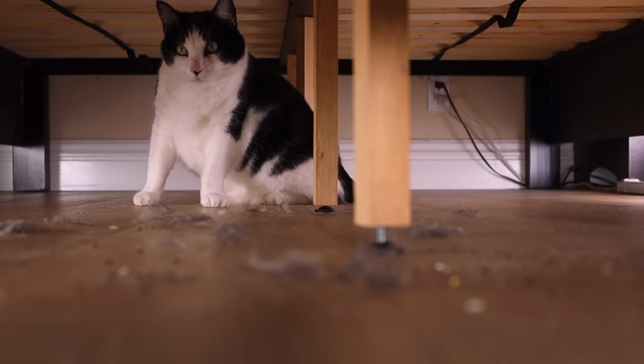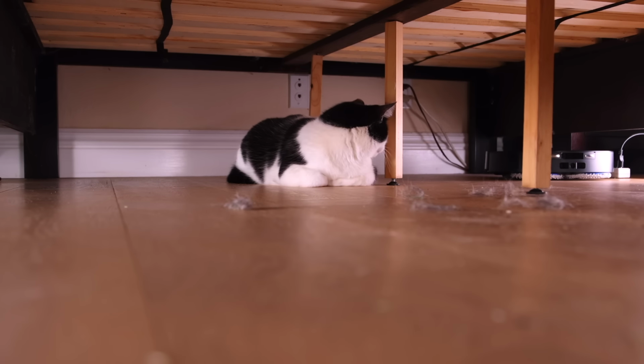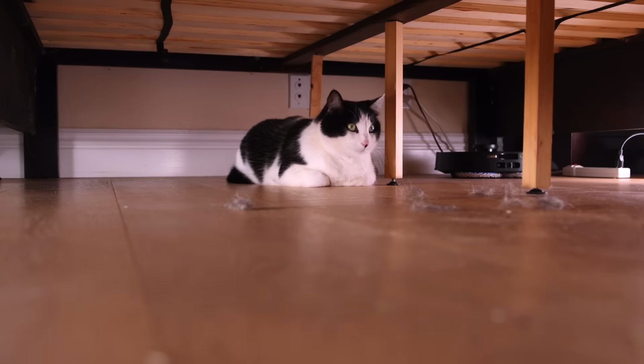Well, I tried to warn the cat it was time to clean under the bed. The cat didn't care. So Ecovacs Deebot TS30 Omni is just going to come in and do its job whether the cat is there or not. I mean, really, that's just enough. The cat can take a nap later somewhere else. Right now, it's time to clean.